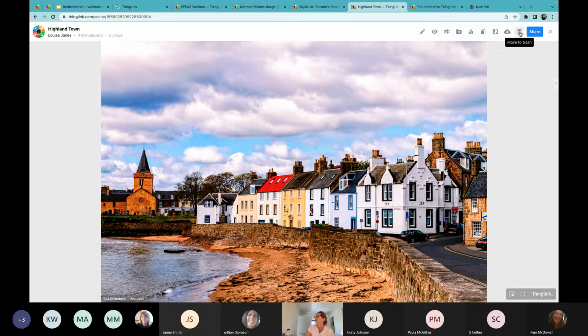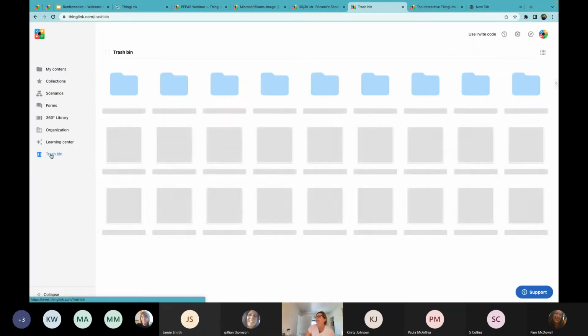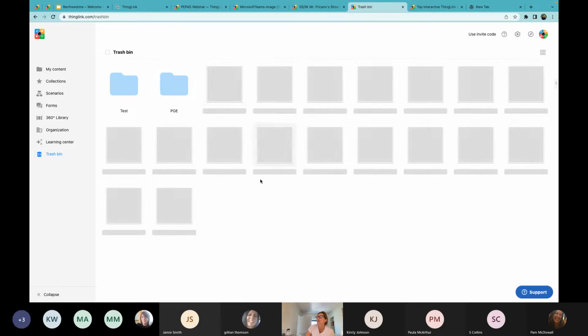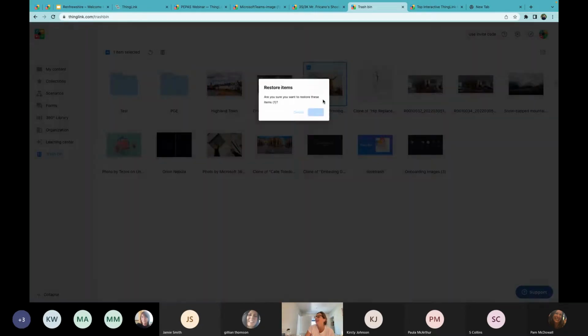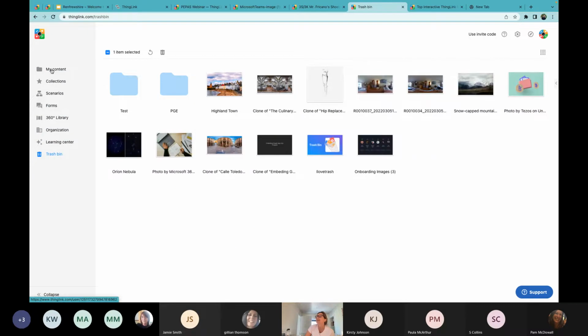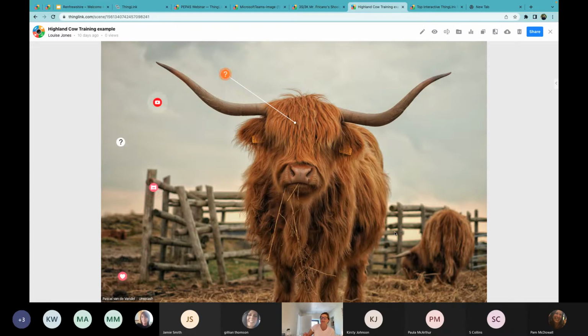So I'm just going to move it to trash, and you'll see that in my trash bin I have got all the content that I've trashed, and I can spin it back up as well or delete permanently. So I'm just going to open up one that I've already used as a training one, and I've called it the Highland Cow training example because it's just nice that I've got these tags there, and I'm going to show you how it all works now.